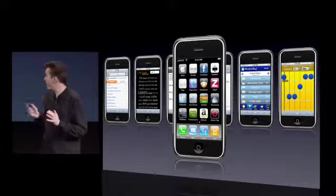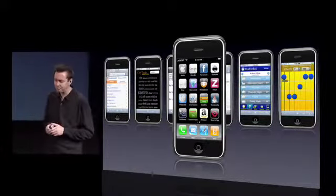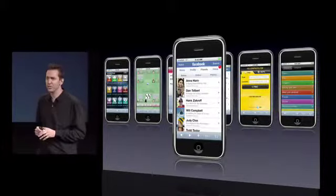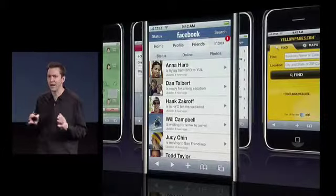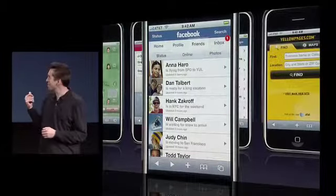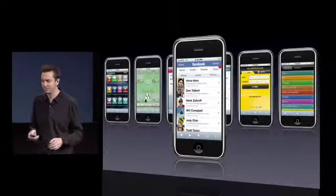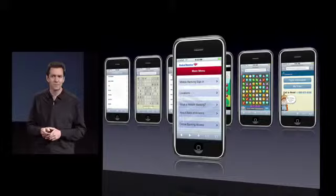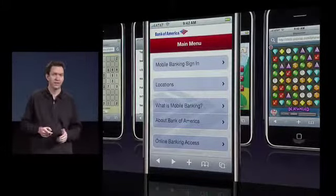Now, as I said, there's a lot of really great web applications. I'm going to highlight just a couple today, starting with Facebook. Facebook has built a really great web application. It's dynamic, it's interactive, it really takes advantage of our large touchscreen, and this is absolutely the best way to take Facebook with you wherever you go. Next is Bank of America. Bank of America is the largest bank in the United States.